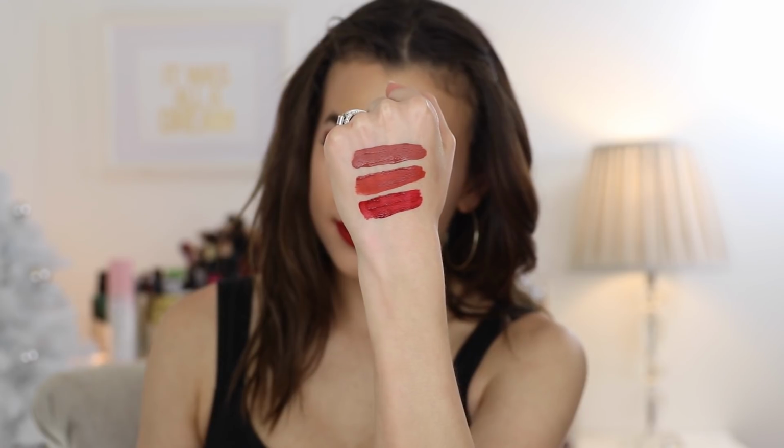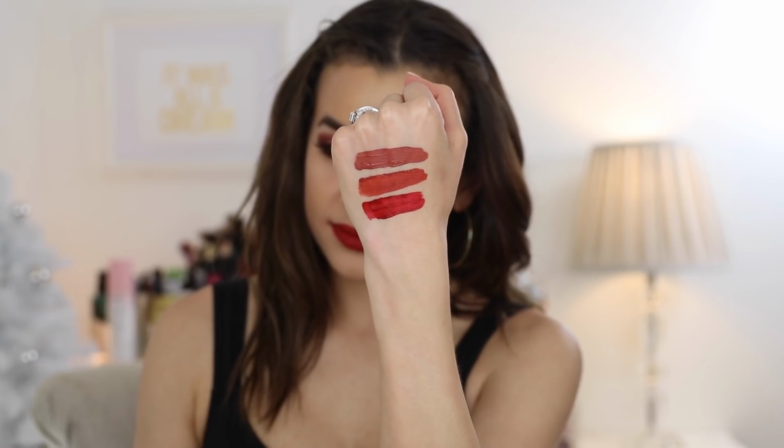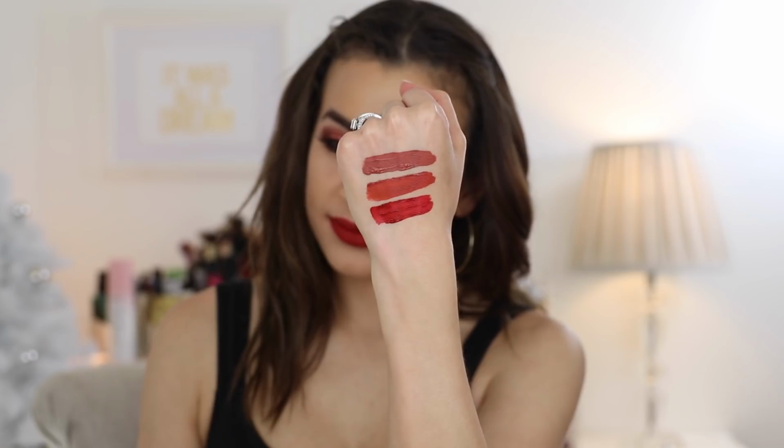And then next we have the shade Floyd, which is a little bit more of an orangey red shade, a little bit bolder. And then Bésame is the last shade. It's the shade I'm wearing today. Really fiery, bold, bright red. All right, so that is everything in the collection.